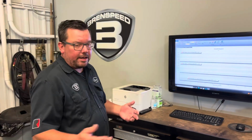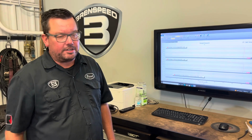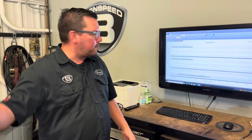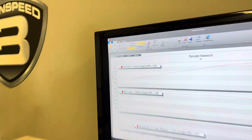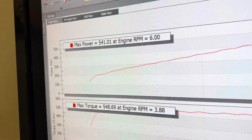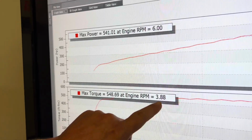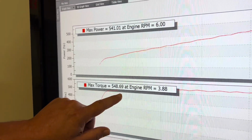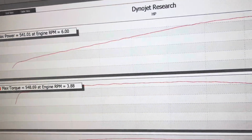All right, for the money, literally no better mod if you have a GT500 than our Stage 2 package. It's not that expensive. We're talking pulley, cold air, and you get the spark plugs and the calibration. Check these numbers out. Dynojet SAE, 93 octane, 541 wheel horsepower, 6,000 RPM. Check out the torque: 548, look at that, 3,900 RPM. And clear back here at 2,500, we're already over 500, and it sticks there pretty much all the way across the board.